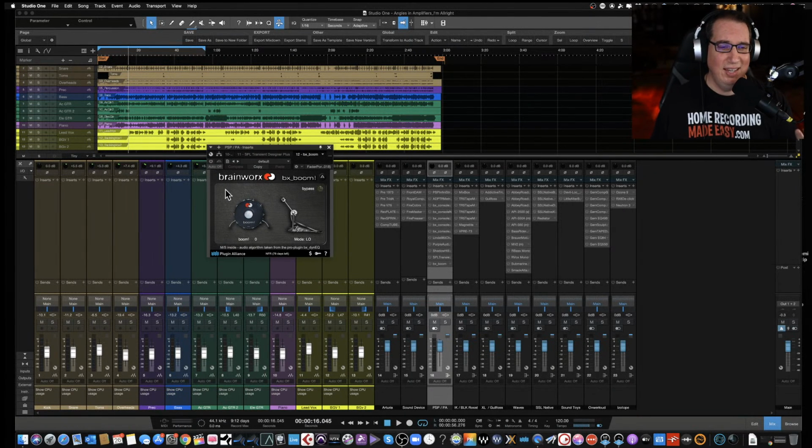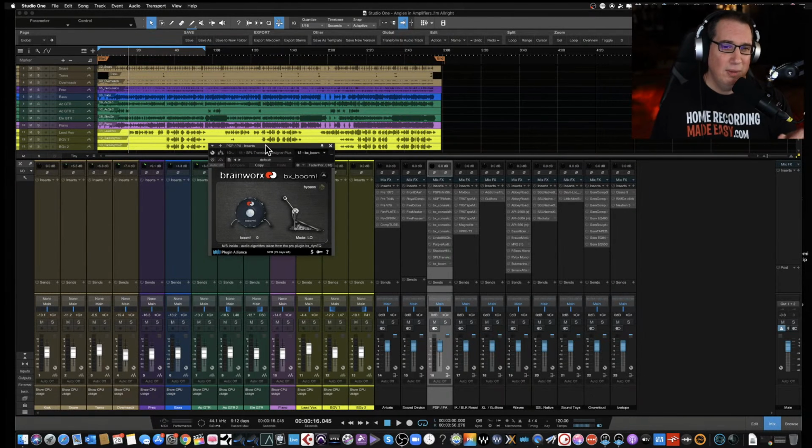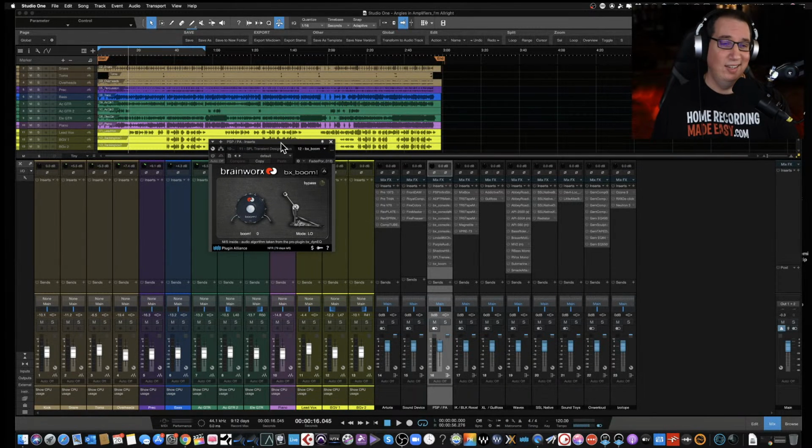This is a utility. Again, I don't use it all the time, but this is another one of those utility plugins like the Transient Designer. Sometimes you've got a good kick drum sound, you don't want to replace it with a sample, or you don't have the ability to replace it with a sample, and you just want to get a little more thickness. This will do that for you, and it's cheap. You get this for almost nothing. So I would check that out, okay?